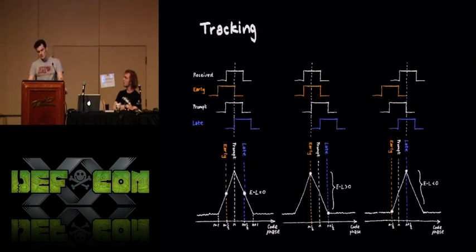In the center, you can see the early case, where the early correlation is the greatest and the prompt and late are less. And we subtract the late correlation from the early correlation to give us an idea of what our error in our local code is. You can see when the early minus late correlation is greater than 0, then we know that our locally generated code is a bit faster than the code that we've received, and so we have to slow it down a little bit on the next integration period.